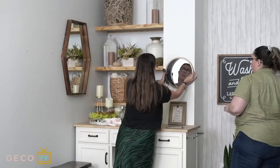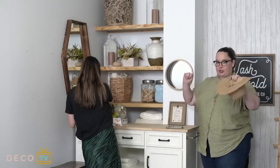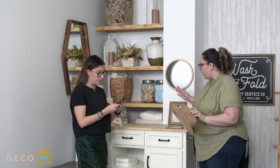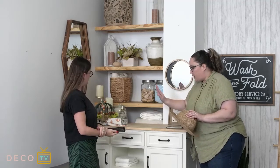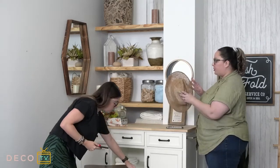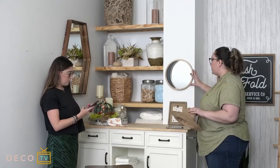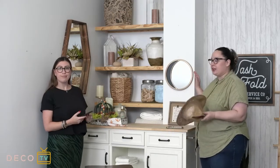So now we're in a laundry room, right? This is like our fake little laundry room area, but it could mimic a lot of what you have in your own home. Everybody has open shelving, some sort of countertop over your machines, and maybe a little bit of space, a wall or two to put something. So we brought the mirror. It's such a decorative piece. It is also functional. You could look at yourself in it, but it's just so pretty and shiny.